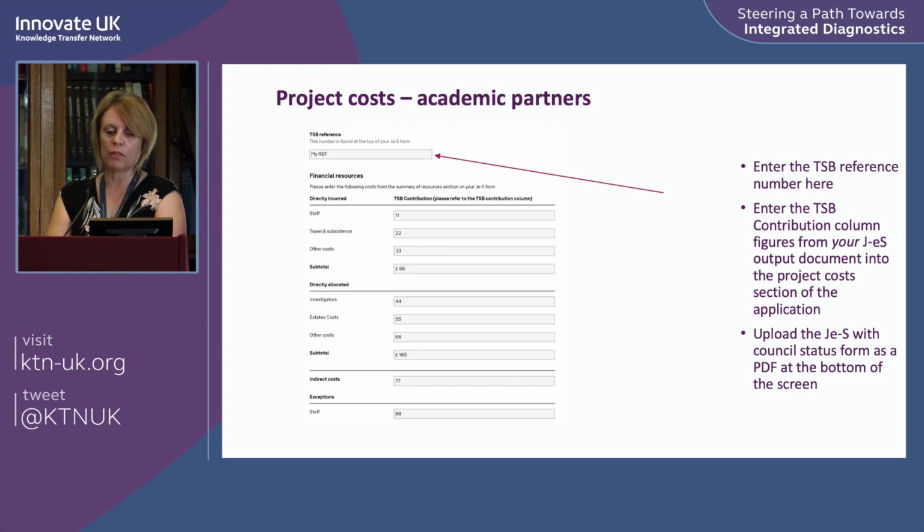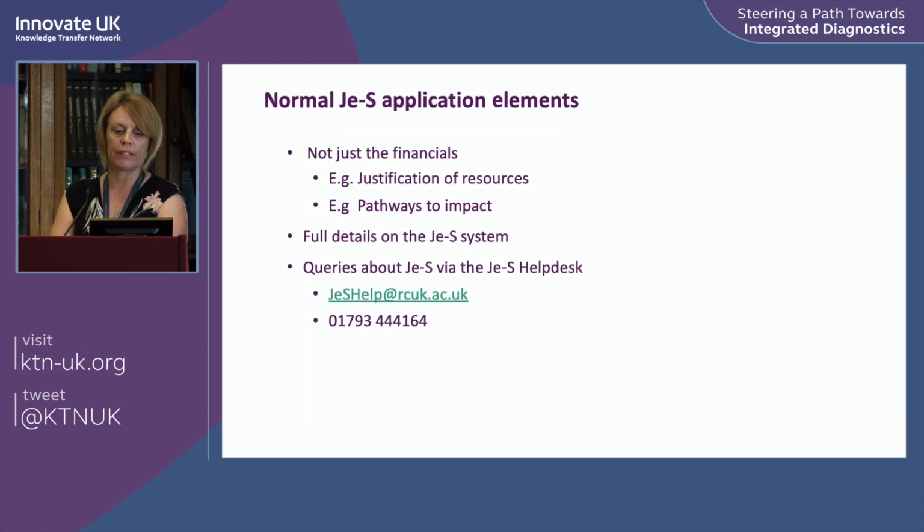When they've completed their JES form, academics will need to include their unique reference number on IFS and input their figures. Please ensure the figures you provide are identical, and again, the form must be with council status and uploaded to IFS as a PDF. You must also ensure academic partners complete the justification of resources and pathways to impact on their JES form, as this information is also looked at by the assessors. Any questions on JES, then please call or email the JES help desk, and you should be able to find this information on our website.